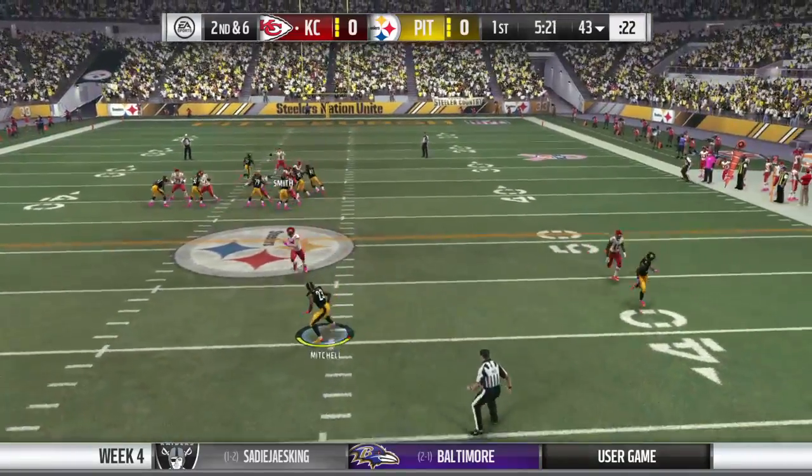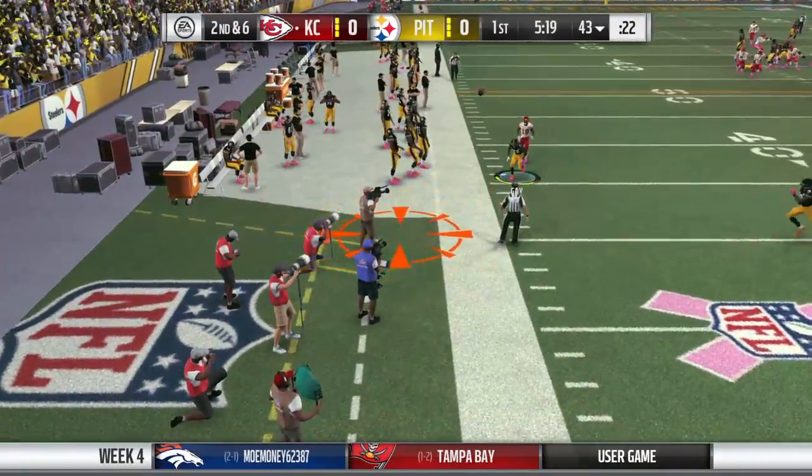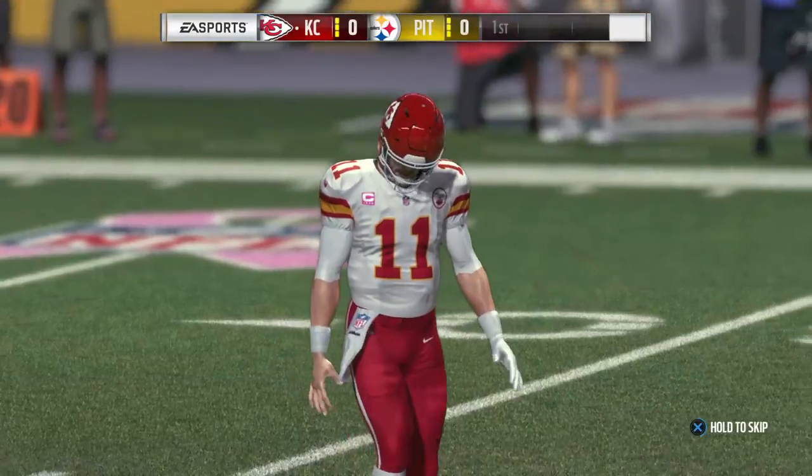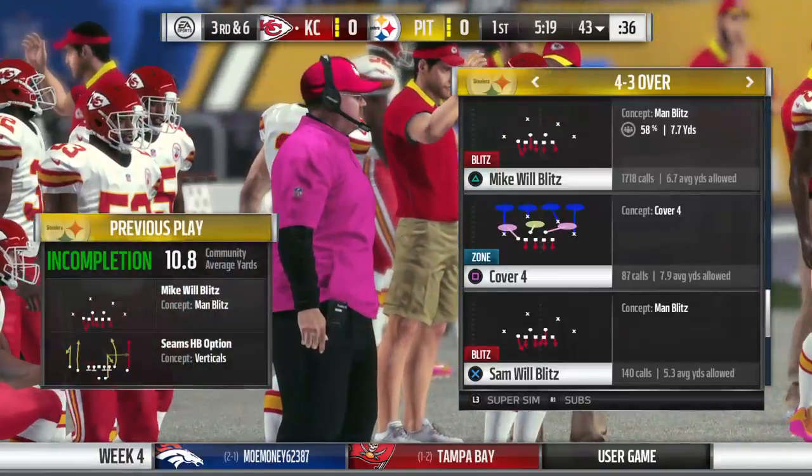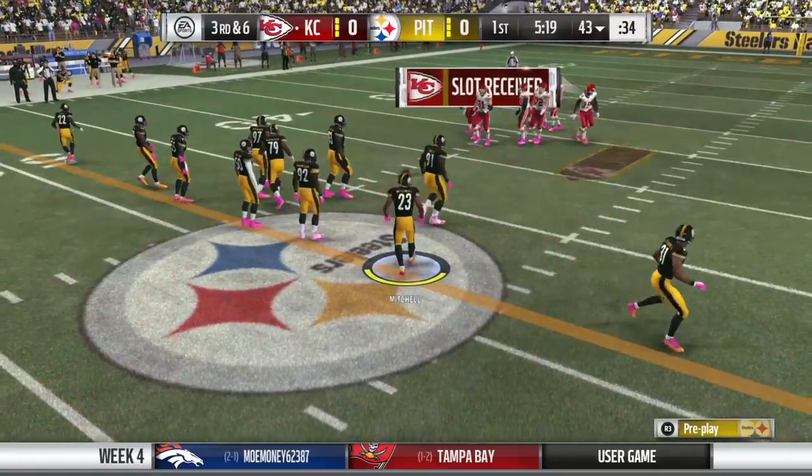From the gun, here's Smith. And he's just going to get rid of this thing, to no one here. He throws it away. And now it's third. Now the offense facing a 3rd and 6.